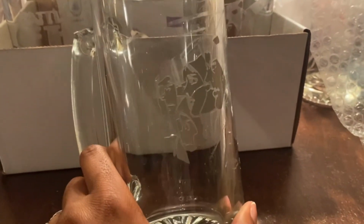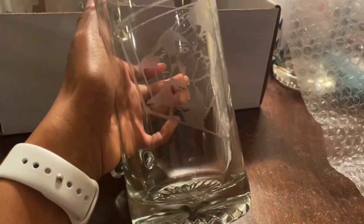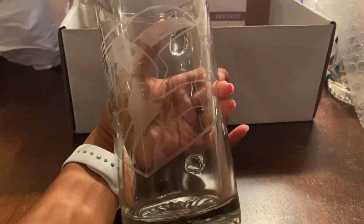This one ended up being, the stencil is on there still, clearly. But clearly, the etching looked a hot mess. So I redid the glass. So this was trial number one. And this is number two. This is what we came up with. I think that it looks great.